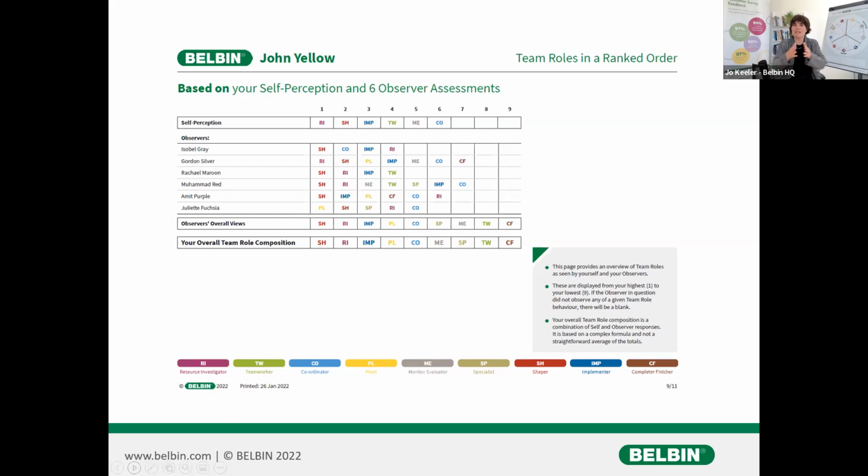It's very interesting, isn't it, that the observers of John Yellow are very much like John Yellow's self-perception, very, very distinctive, very much definite. This is where you are, this is where you aim. So again, 2 very different reports, aren't they, which will say different things, but both helping with that self-awareness and really finding out about that external self-awareness at this point.